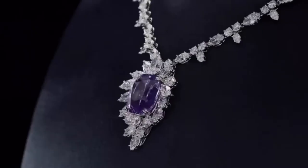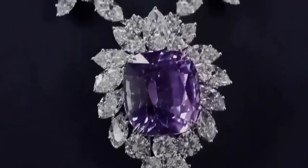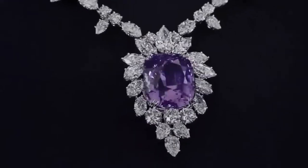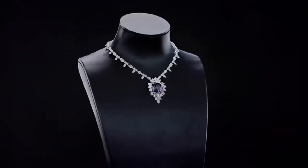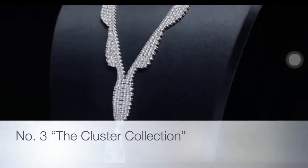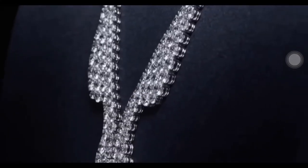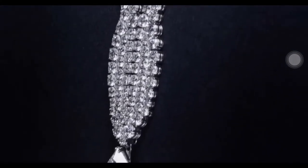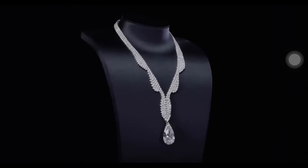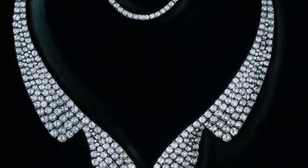Unparalleled nights call for the unparalleled beauty of the rarest stones. Harry Winston presents the purple sapphire and diamond necklace. This ultra-rare 65.32 carat pink purple sapphire and diamond necklace is a remarkable find. The wave necklace with extraordinary pear-shaped diamond drop. The extraordinary pear-shaped diamond is 60.14 carats and 534 round brilliant diamonds, total weight 60.18 carats, set on a platinum base. The diamond wave necklace captures the grace and fluidity of Harry Winston's design of elegance.